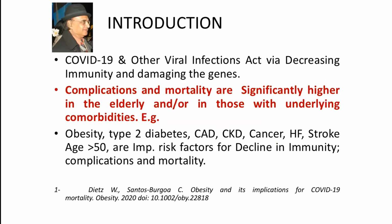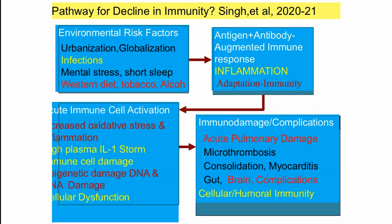You would know that we are in the pandemic, and the complications and mortality are significantly higher among subjects with elderly age and comorbidities like diabetes, hypertension, heart attack, and obesity. So we have to understand that if our immunological status is substantially good, then we are less likely to develop the disease and other problems.